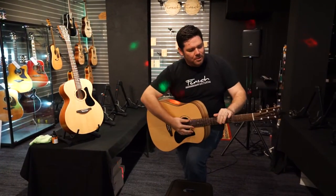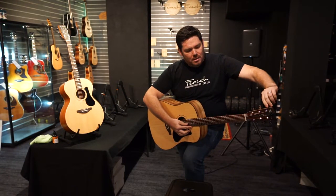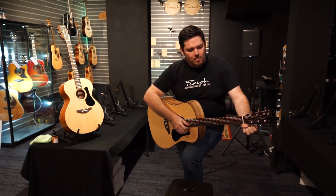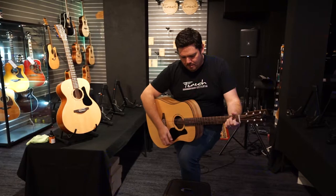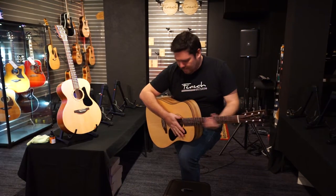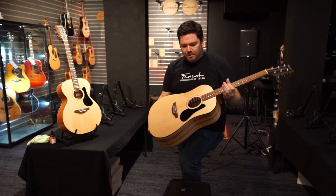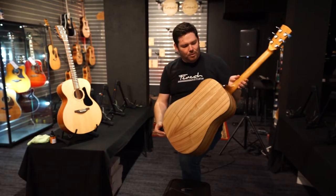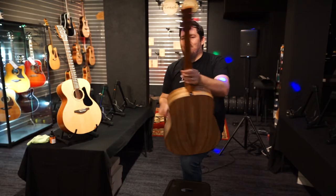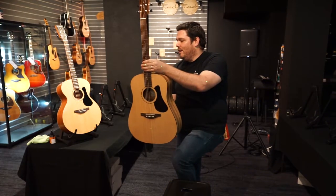So yeah, one piece New Guinea rosewood necks on all of them. The VT series that we've got here have a rosewood fingerboard, which I quite like. Dreadnought shape, camphor laurel back and sides, one piece New Guinea rosewood neck, Gotoh machine heads, rosewood fingerboard. Yeah, that's a stunning guitar. A quick strum of that, then I'll get the next one out.